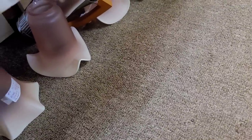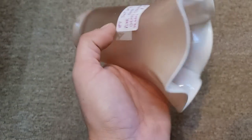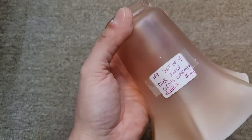Is this attached to anything? What are we at? Set of four pink satin. Good bit of chips. I mean, obviously you would never see that. $40 for the set of four. I mean, stop. Whoa.